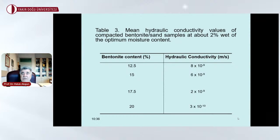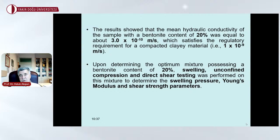We tested the samples at about 2% wet of the optimum moisture content, and with bentonite content going from 12.5 to 20%, the hydraulic conductivity decreased from 8 times 10 to the minus 9 to 3 times 10 to the minus 10 meters per second. And at the end, we chose the 20% bentonite content for the bentonite sand mixture because it attained the regulatory limit of 1 times 10 to the minus 9 meters per second hydraulic conductivity. And that's why we selected the 20% bentonite content as our optimum mixture.